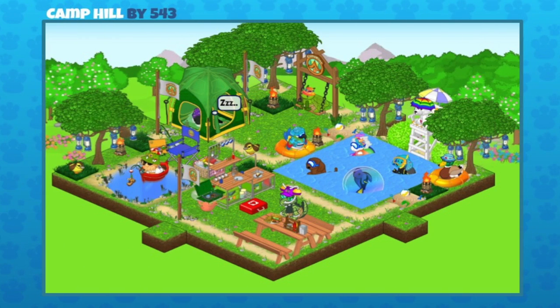Let's move on here. This is really cool. This is Camp Hill, and it was sent in by 543. Now, Mandy, you were saying that people use that trick of putting blue flooring down, then putting floor tiles on top to make the illusion of water. Well, we recently had a new bake sale event, and of course you can take baked goods and combine them for prizes. One of the prizes you could make were these Campkins lake tiles, and they're 2x2. When you place it in your room, your pet can actually go swimming.